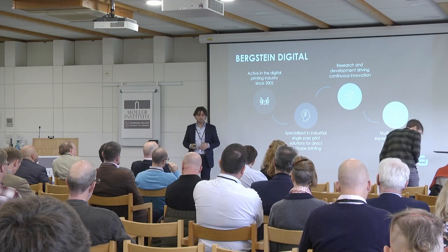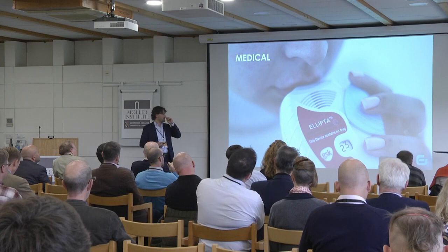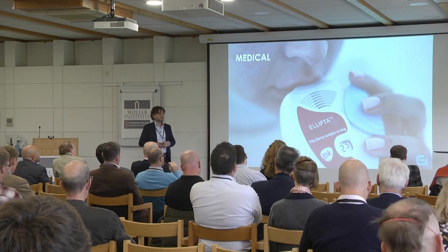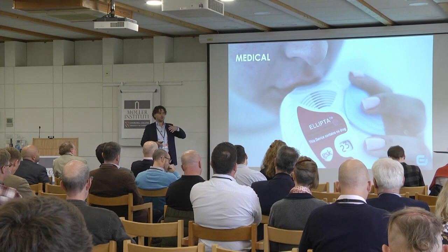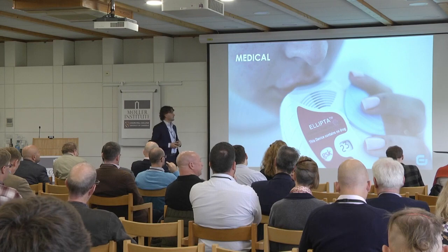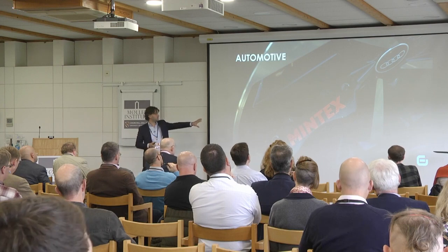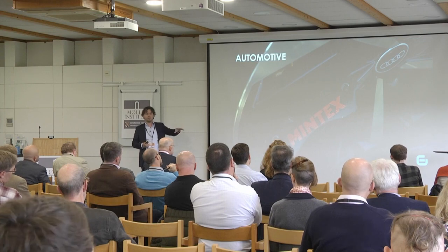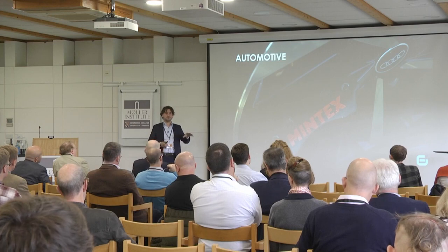Just a few examples of the markets we are active in and the products we are printing. The medical industry is important. This is an example of an inhalator for asthma patients that we can print, but we also print on pill boxes or medical sample trays that are used in laboratories. Automotive industry, a little hard to see here, but this is a brake pad being printed with logos and information. And more recently, we are working with a customer to start printing on interior parts for decoration of cars.